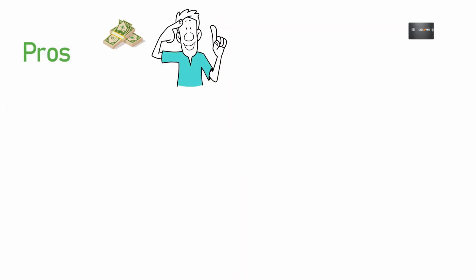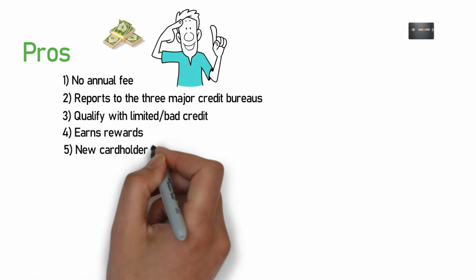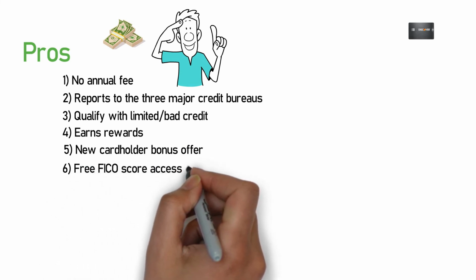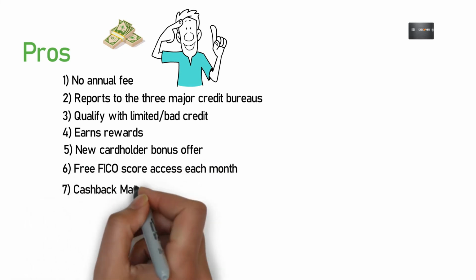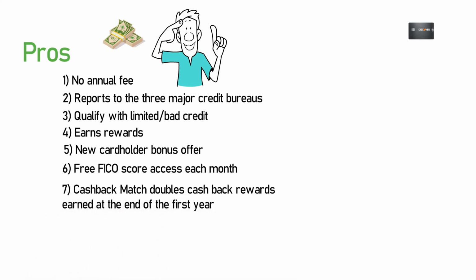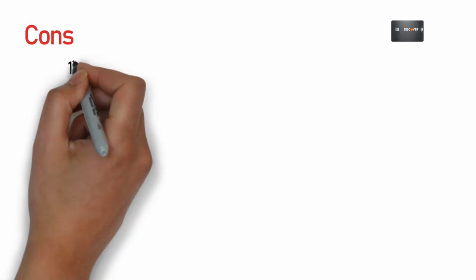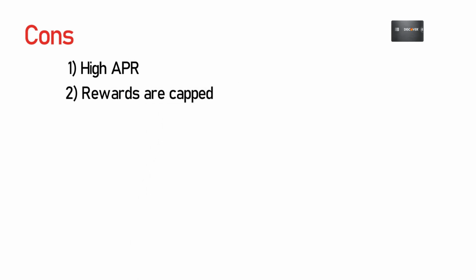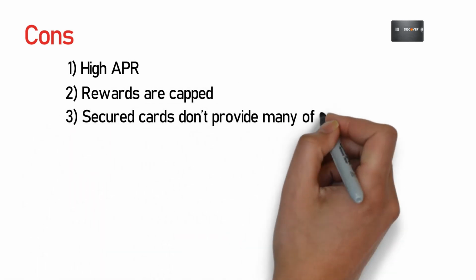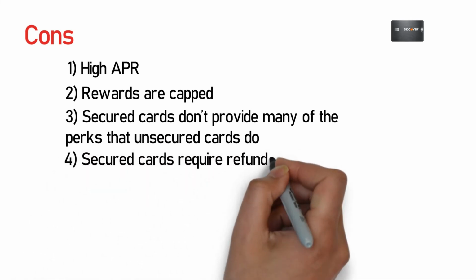Pros: no annual fee, reports to the 3 major credit bureaus, qualify with limited bad credit, earns rewards, new cardholder bonus offer, free FICO score access each month. Cashback match doubles cashback rewards earned at the end of the first year. Automatically converts to an unsecured card. Cons: high APR. Rewards are capped. Secured cards don't provide many of the perks that unsecured cards do. Secured cards require refundable deposits.